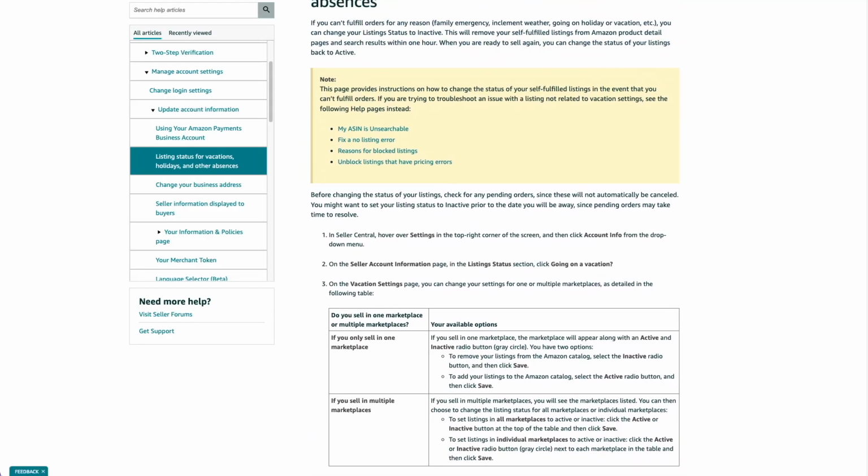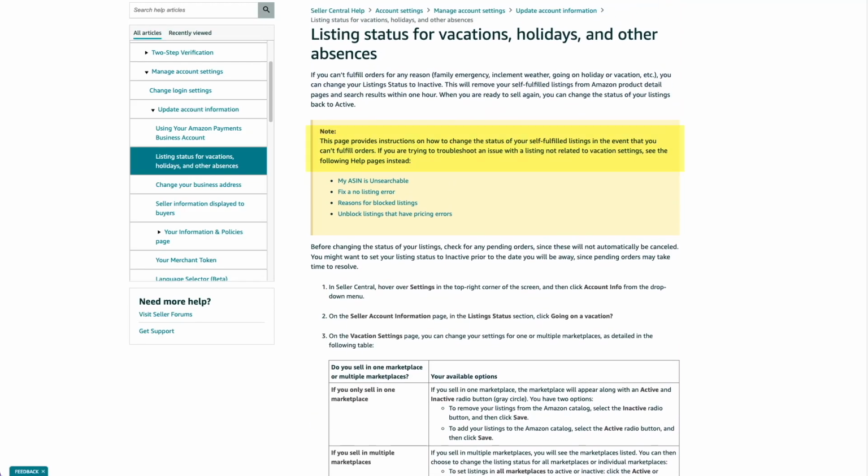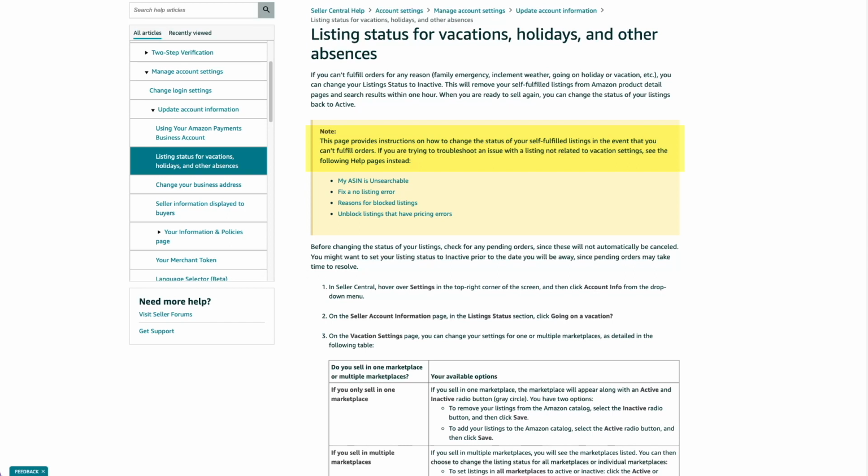No, it specifically highlights here that vacation mode is for self-fulfilled listings only. That means setting your listing to vacation mode only works for products where you're doing FBM, not FBA. Note, this page provides instructions on how to change the status of your self-fulfilled listings in the event that you can't fulfill orders. What you want to do, especially if you're doing FBA, is you need to close the listing.